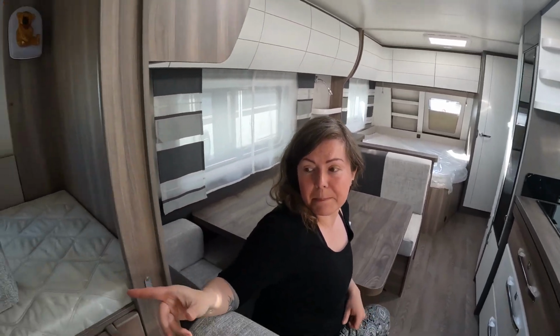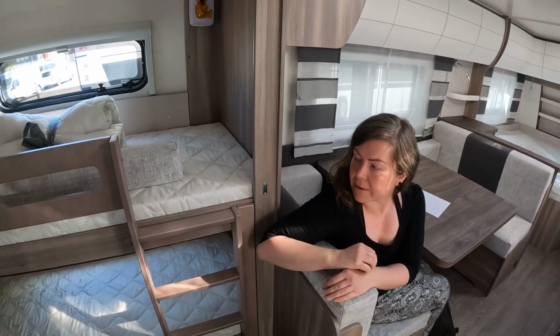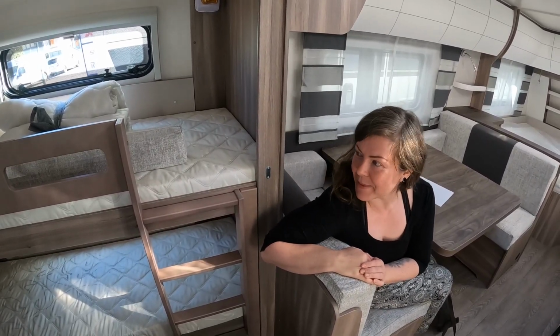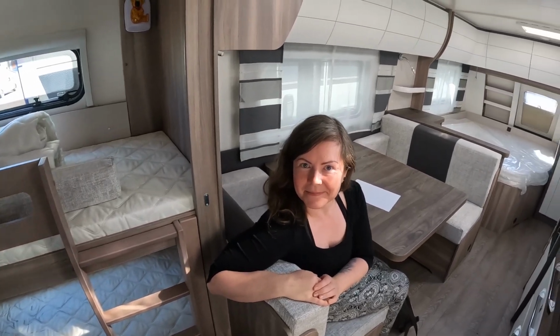There's a kids bunk bed, but I think we could rip this apart and put like a gaming and data setup there, an editing table.